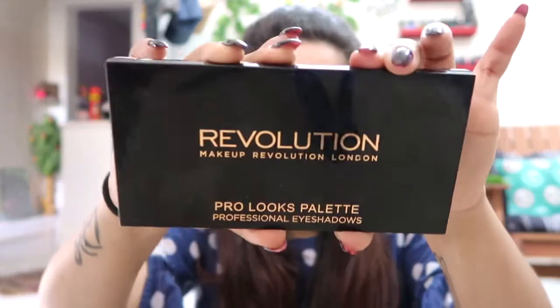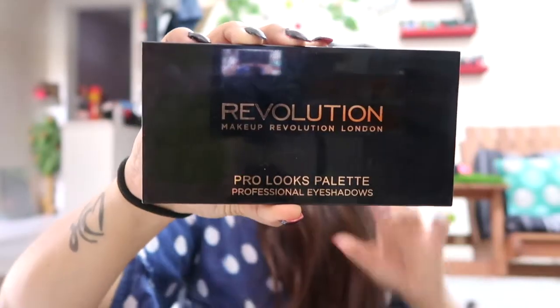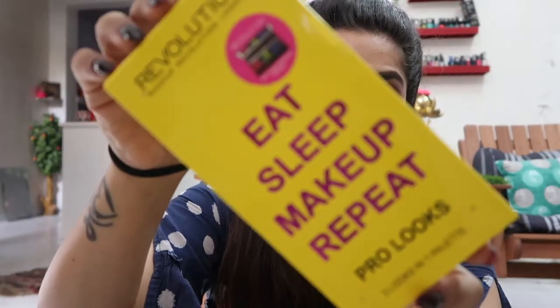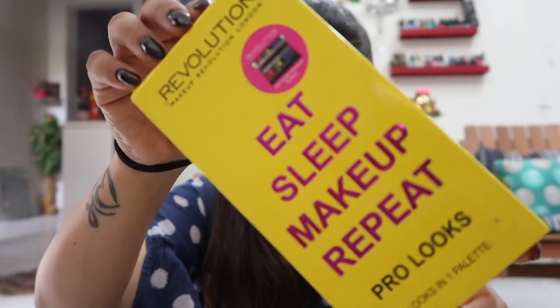Okay, so first I'll start with my smaller makeup palettes, and the first one is the Makeup Revolution Pro Look Palette. It's a professional eyeshadow palette and the name is Eat, Sleep, Makeup and Repeat. So this is how the packaging is. The outer packaging looks like this. The actual price is 1500, but I got it from Amazon for approximately 1000 rupees. Yeah, so this is how it looks from inside.